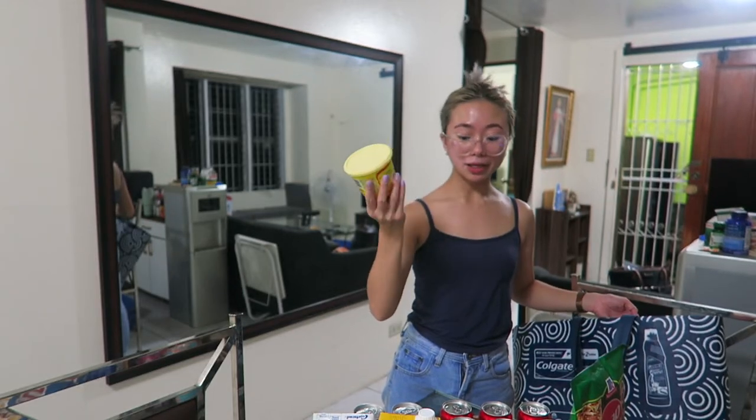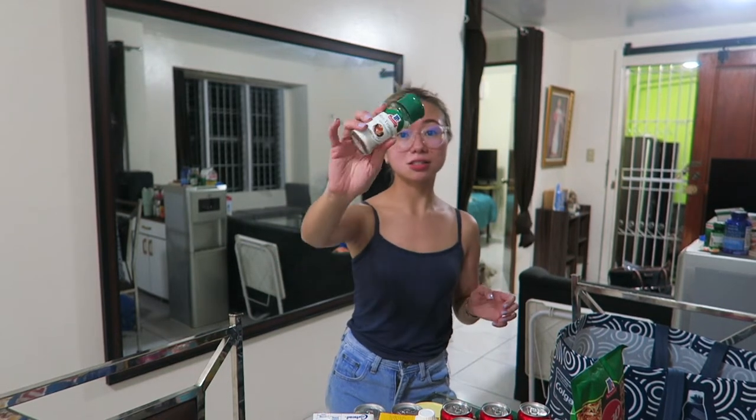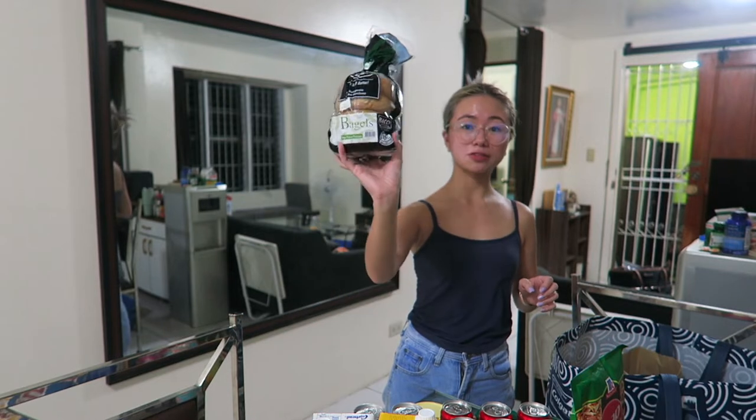Star margarine because paubos na yung amin. This is what I use for sinangag. Thyme and rosemary because if ever I want to cook steak, I have it. Meat tenderizer na non-seasoned because I sprinkle this sa food ni Olaf and ni Mocha. Para siyang anti-coprophagic. If you don't know what that is, Google nyo na lang because TMI siya dito sa vlog. Bagels for my morning sandwiches.